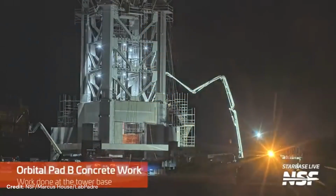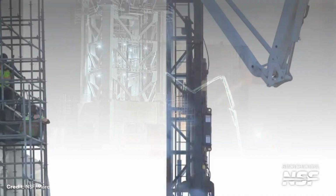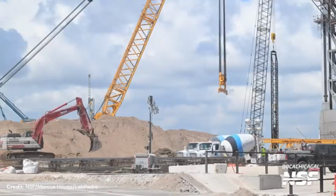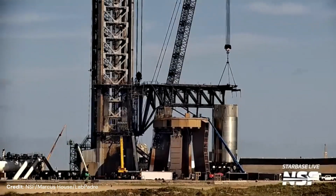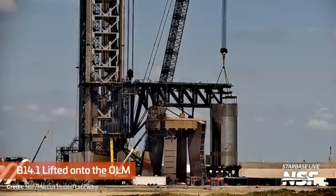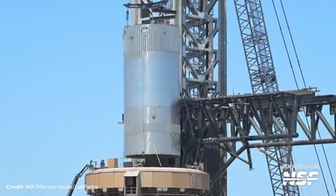At the launch site now, the Mechazilla Tower 2 has seen its base filled with concrete for strengthening. A lot of digging is going on to build the new flame trench and launch mount for Tower 2, and the test article called Booster 14.1 was back on the Tower 1 launch mount for further tests on catching Booster 12 on its return to site during the integrated flight test number 5.